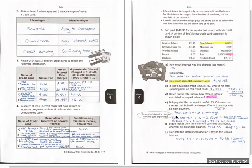Well, if we take our interest rate per day, which is 0.05178%, and multiply it by the number of days we're being charged interest for, which is 16 days, we get 0.82848%. And that is basically the amount of interest that Bob has to pay. He has to pay 0.82848% interest on his balance.